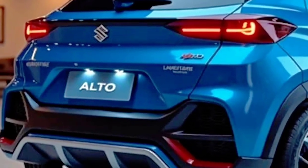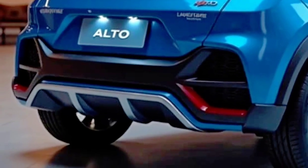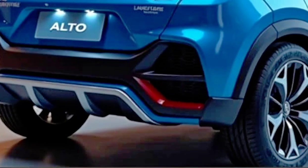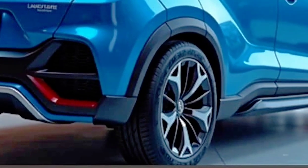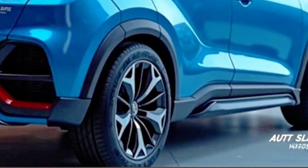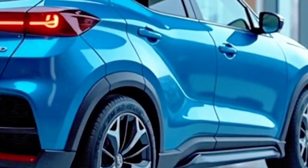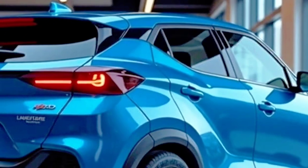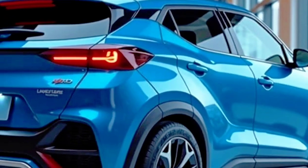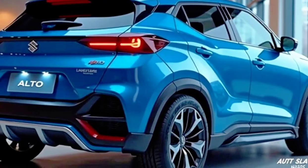Ride quality has also been improved slightly with better suspension tuning, ensuring that city potholes and uneven roads are handled with more comfort than before. Steering is light and responsive, making parking and maneuvering in tight urban spaces a breeze. Braking has been enhanced with better calibration, giving more confidence to the driver. Overall, while the Alto is not a performance car by any stretch, it excels in what it is designed to do: provide smooth, efficient, and stress-free urban mobility.